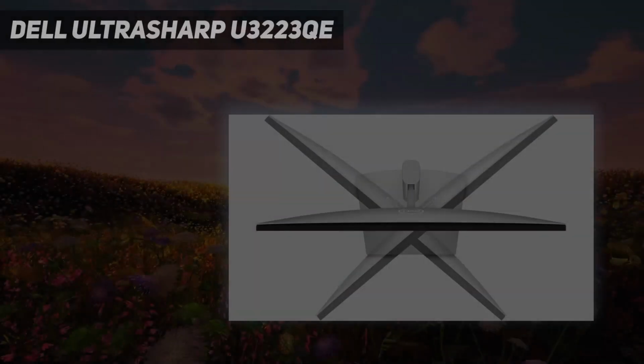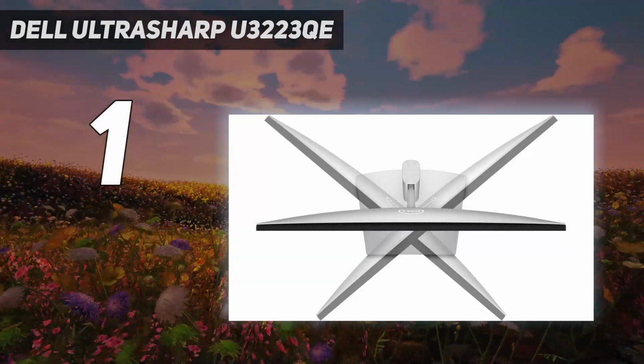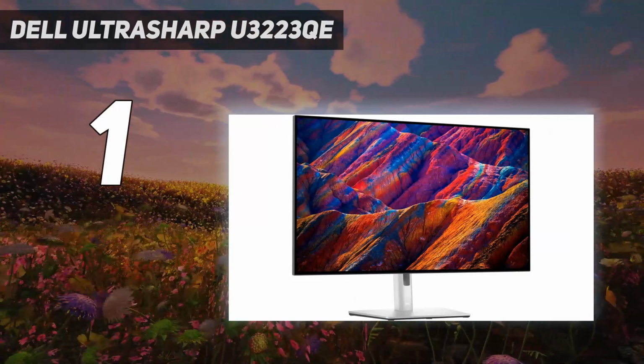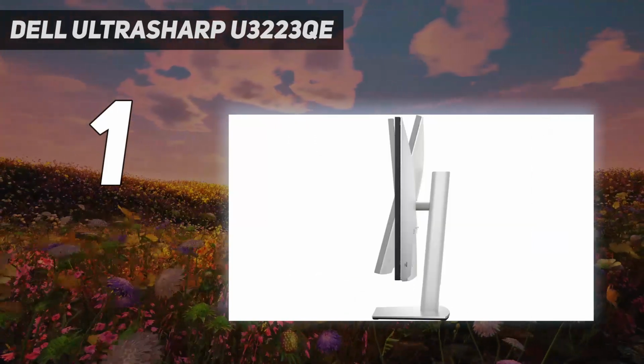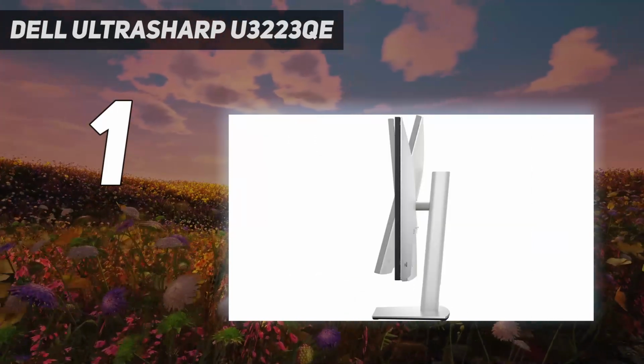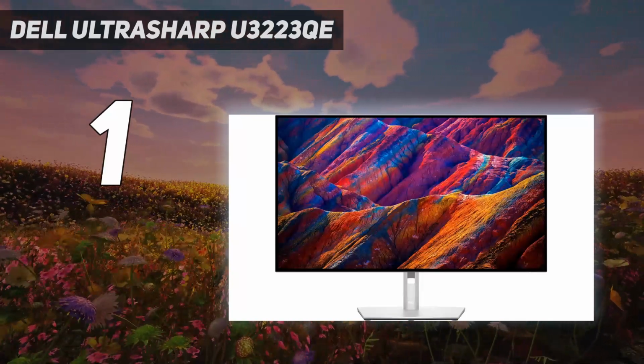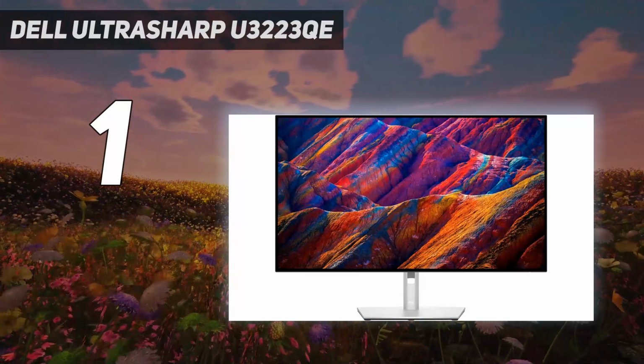And number 1. Dell UltraSharp U3223 QE. The best programming monitor that we've tested is the Dell U3223 QE. It's an impressive monitor for programmers as it has a large 32-inch screen and 4K resolution, so it has high pixel density for sharp text clarity.